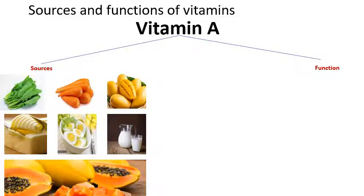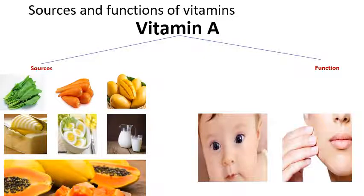If you take all the sources of vitamin A, what happens to our body? Now see the picture, children. The two images say something to you. Can you say? So vitamin A is required for, see, a beautiful boy with eyes. So it is good for eyesight and also for healthy skin. So now we have discussed the sources of vitamin A and the function of vitamin A. Is it clear, children, till here?